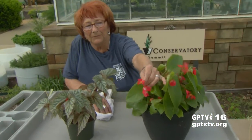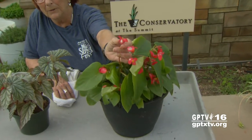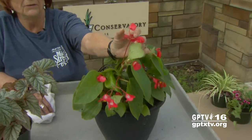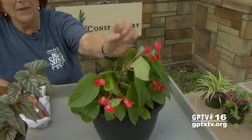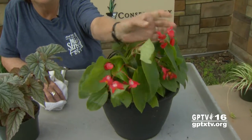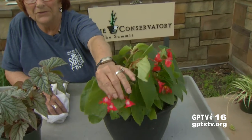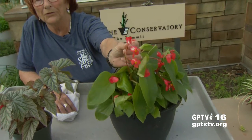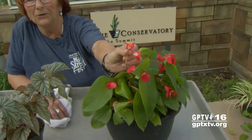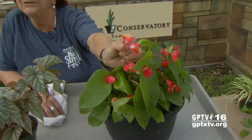If you'll look at this flower, see how it has this little bump on the bottom? But if you look at this flower, there's not one. That's because this is a female flower and this is a male flower. This is actually the ovary where the seeds will be. And you can kind of see it's brown or darker in there, and that's telling us that there are seeds in there.